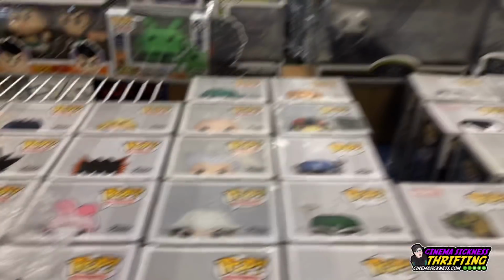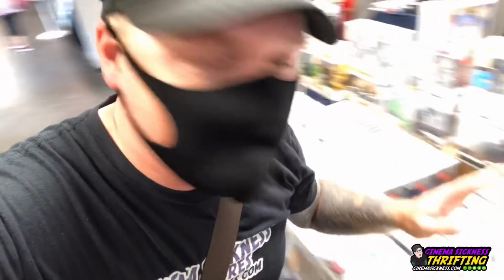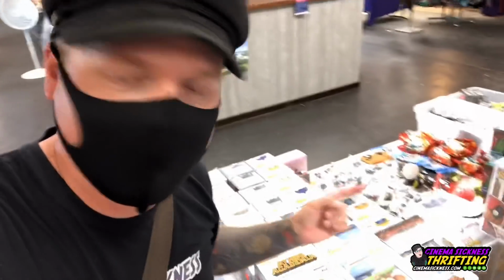All right. Well, I have just spent so much money on Pops as of recently. I should probably just walk away. Oh, wait a minute. Did I say I was going to walk away? What I actually meant was I was going to check out all her $5 Pops and end up buying one because she's got an Olaf.